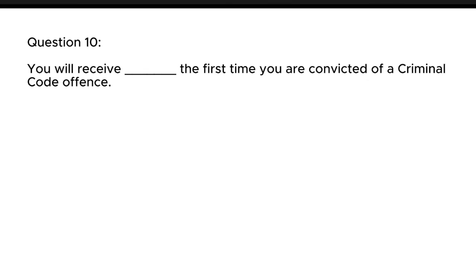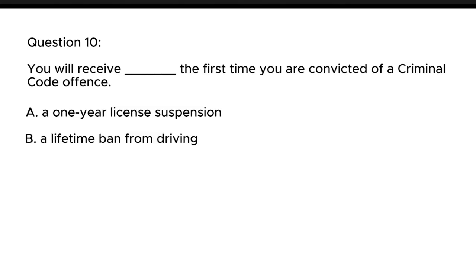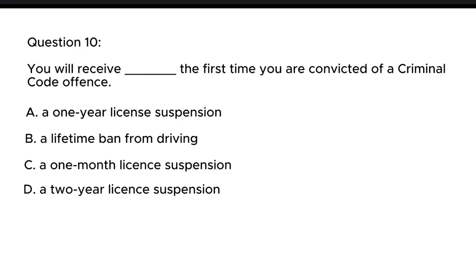You will receive blank the first time you are convicted of a criminal code offense. A. A 1-year license suspension, B. A lifetime ban from driving, C. A 1-month license suspension, D. A 2-year license suspension. The answer is A.